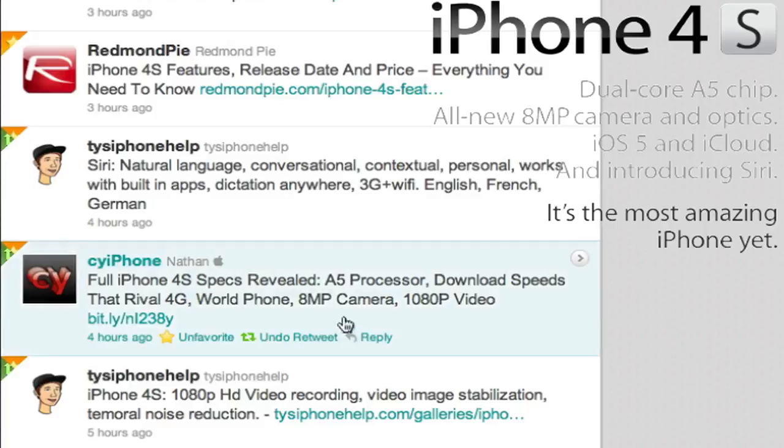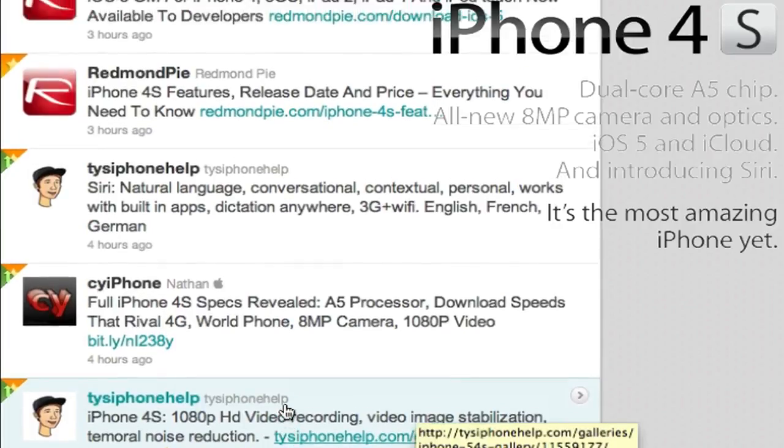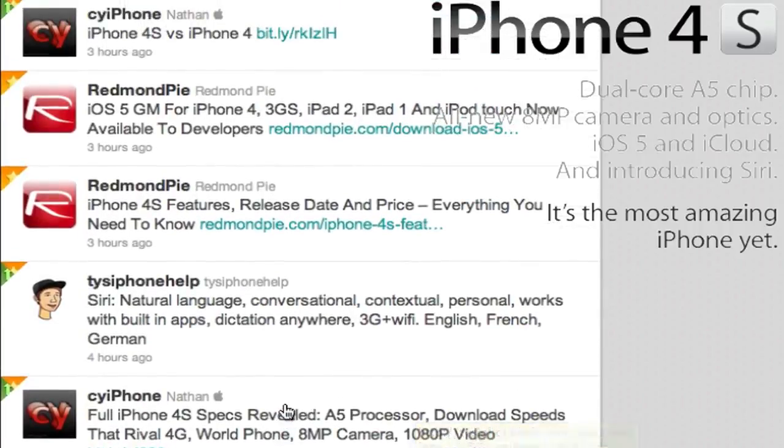Anyway, right here, this tweet says download speeds that rival 4G. So it's 3G, but it's close to 4G. The 1080p video recording will be obviously HD if it's 1080. They'll have video image stabilization and temporal noise reduction, and again, I'm not familiar with all this camera stuff, but that's what it has if you guys want to know that.